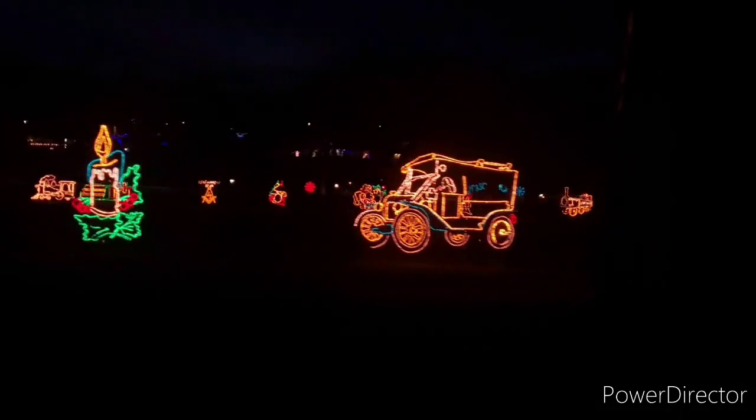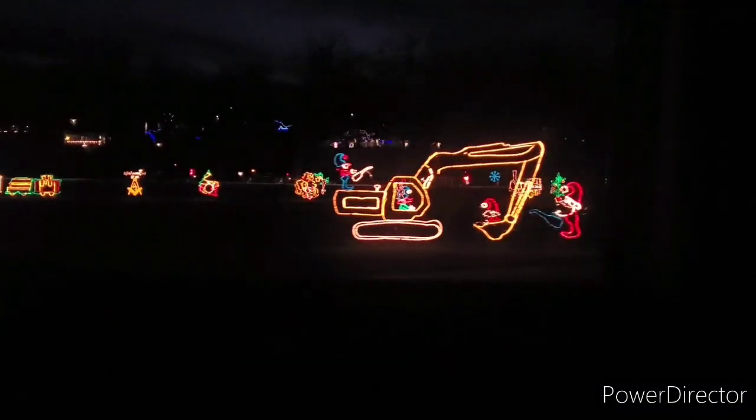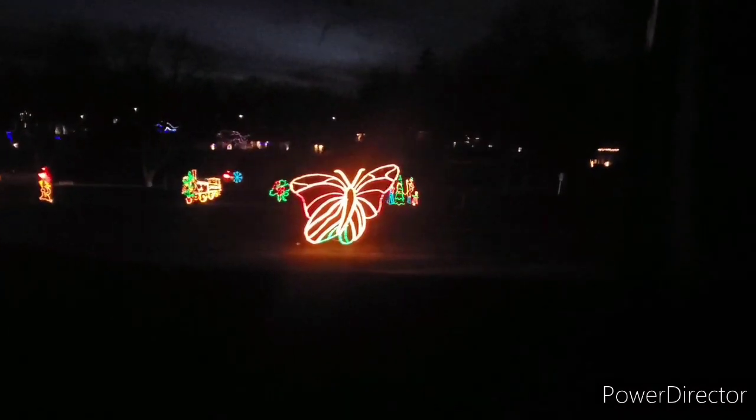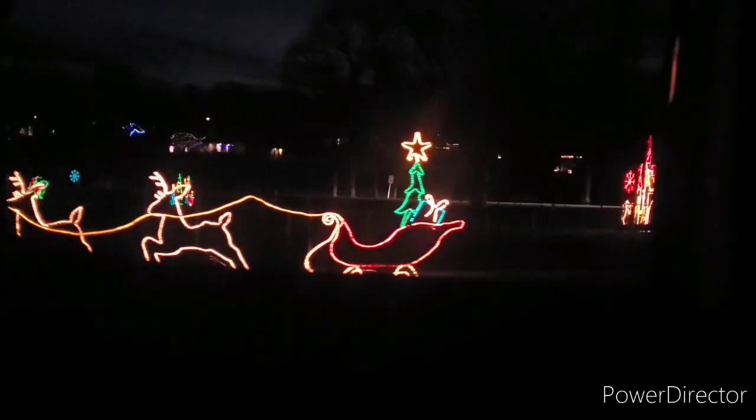there's a candlestick that's pretty. I don't know what that is. A truck of some sort. Bulldozer with an elf. The sign. Butterfly. Ooh, Santa's sleigh. Oh, no Santa.